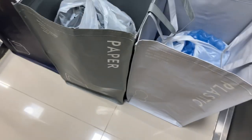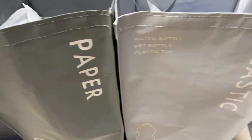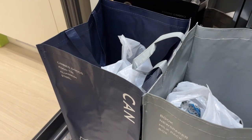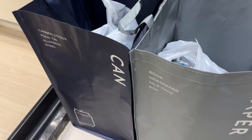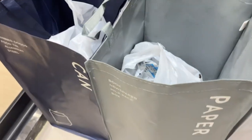And over here I have my recycling. If you are living in Korea, you already know how serious they take the recycling. So I have bought this package so that I am able to separate my recycling from the onset, because if I don't, it ends up in piles and piles and it's not nice.